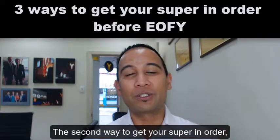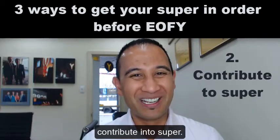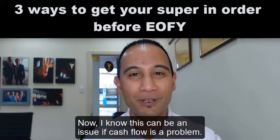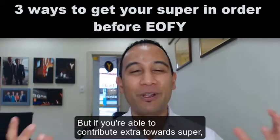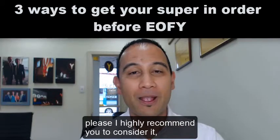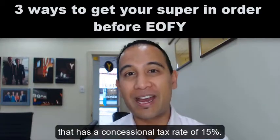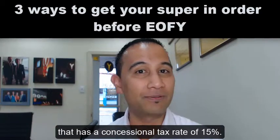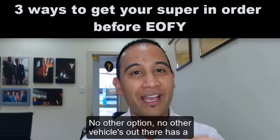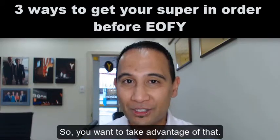The second way to get your super in order is to contribute into super. Now, I know this can be an issue if cash flow is a problem, but if you're able to contribute extra towards super, I highly recommend you consider it, because super is the only vehicle that has a concessional tax rate of 15%. No other vehicles out there have a concessional tax rate of 15%. So you want to take advantage of that.